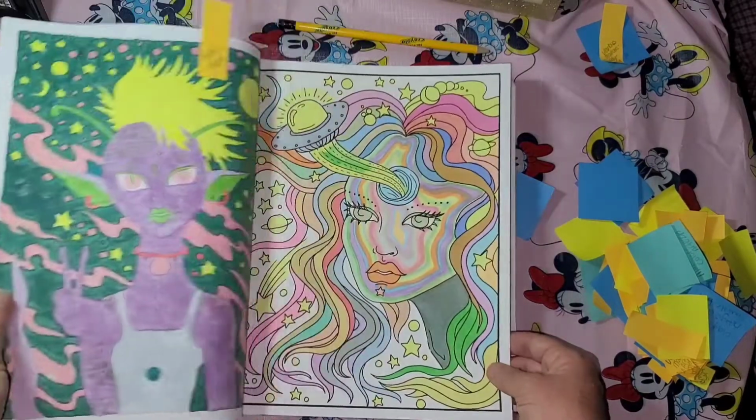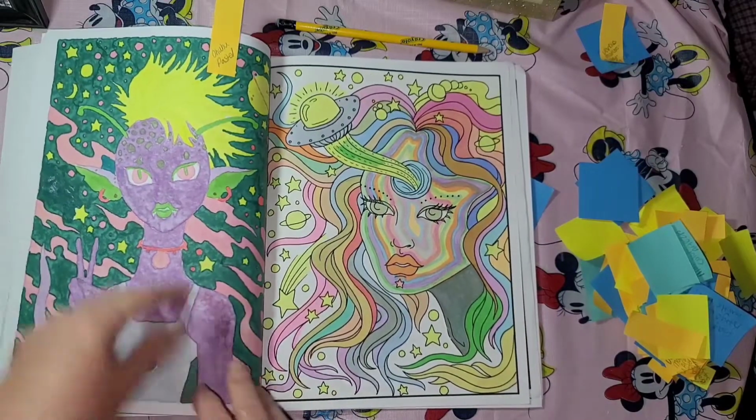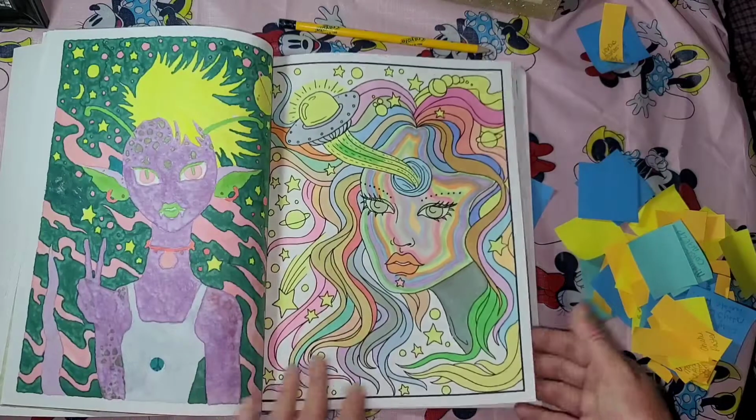And also, this one right here, I used Ohuhu pastel markers on this one. And this was also a buddy color with Hailey and Molly. This was fun to color. Did this one March the 4th.